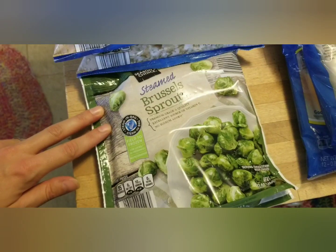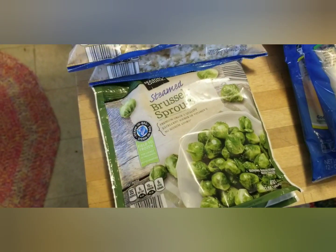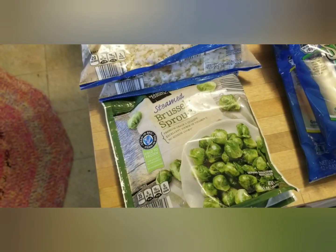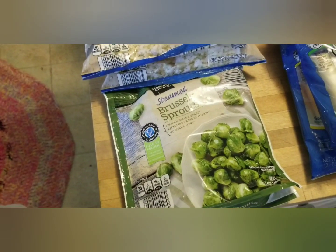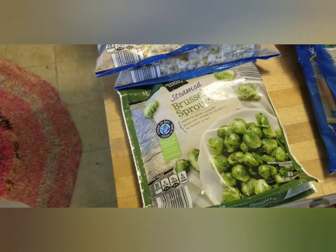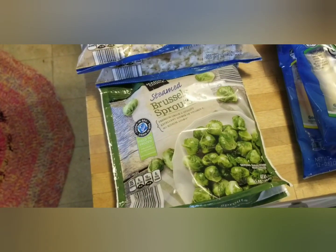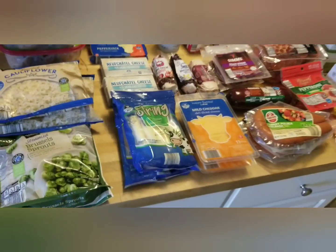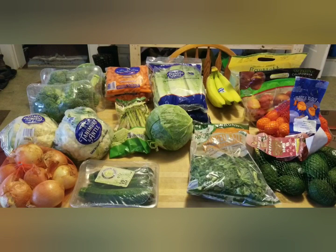And 1 bag of Brussels sprouts that will be for just some random dinner side dish. I really like Brussels sprouts, so sometimes I just throw some of those in a pan with some bacon grease and eat them because yum. So that's all the cold stuff. I'm going to put this away and then I'll get the next round of stuff out.